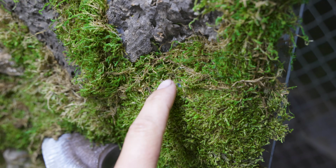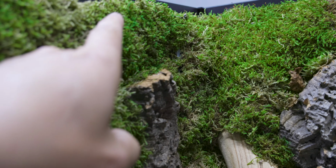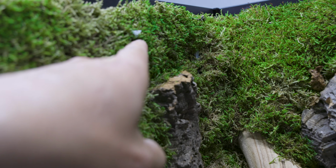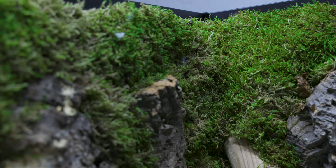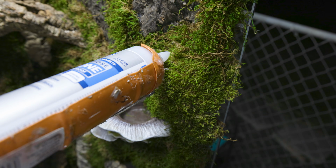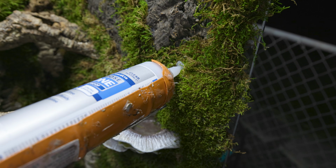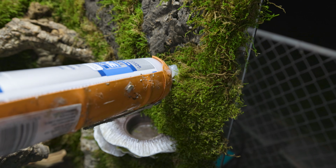So like usual, there's a couple spots where you can actually see the silicone kind of peeking through the background, pointing out some of those spots. It's not really that big of a deal. Just like in past or previous videos, you can very simply just take a little silicone, put it on there, and cover it with something else.